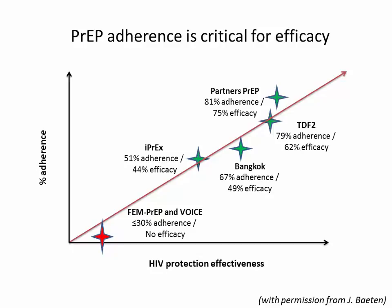The long story short is efficacy is being shown here on the x-axis and adherence is on the y-axis. There's essentially an exact relationship showing that if you take this drug, it works. If you don't take this drug, it doesn't work. $100 million to show that, but this is really pretty obvious when you think about it.